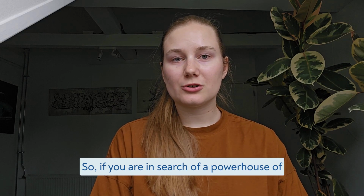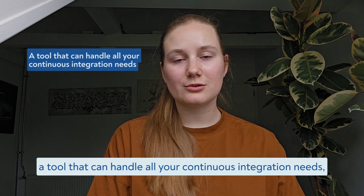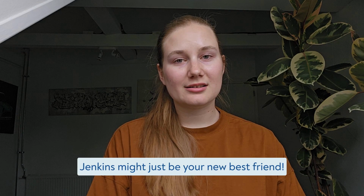So if you are in search of a powerhouse of a tool that can handle all your continuous integration needs, Jenkins might just be your new best friend.